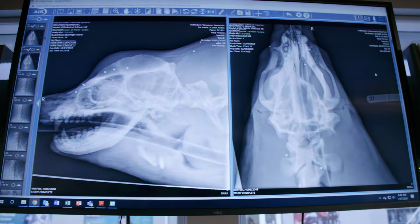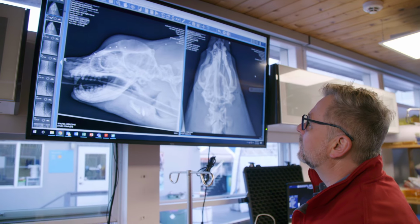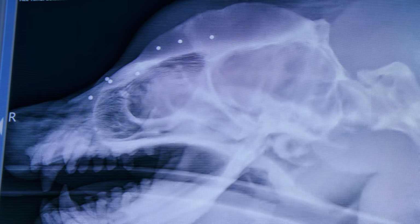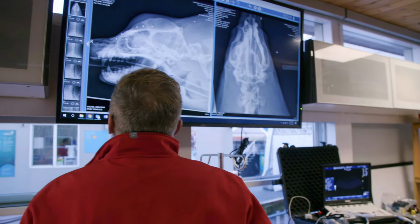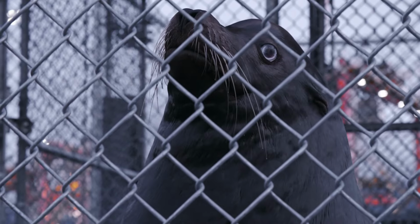But the crossbow wasn't his first brush with human aggression. Somebody decided to shoot him with some birdshot, and that's the pellets. Removing the pellets is too risky, and Dr. Marty is confident Archie can live with them. But the birdshot has had a terrible effect on his vision.